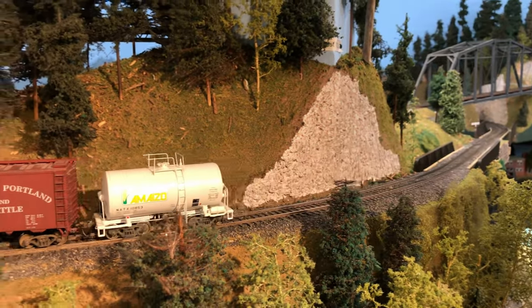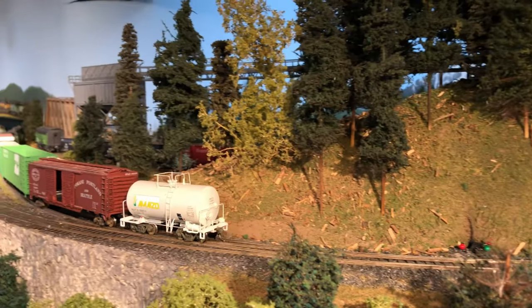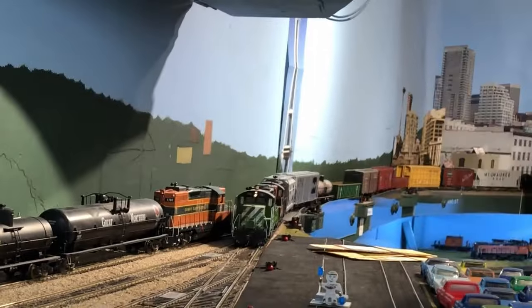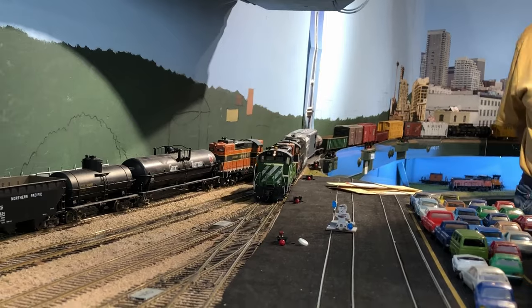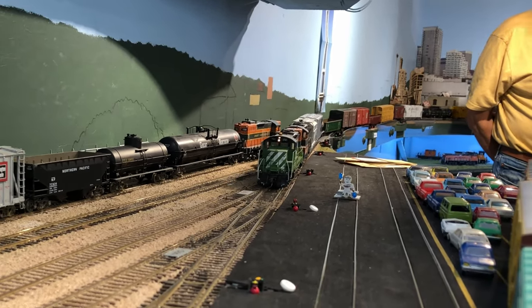Uh-oh. I haven't mentioned that this channel is called Reality Model Railroading because of all the mistakes we make. But they happen in the real world, so I'm not trying to protect you from them. So now we have a train coming into the south end of Interbay Yard.